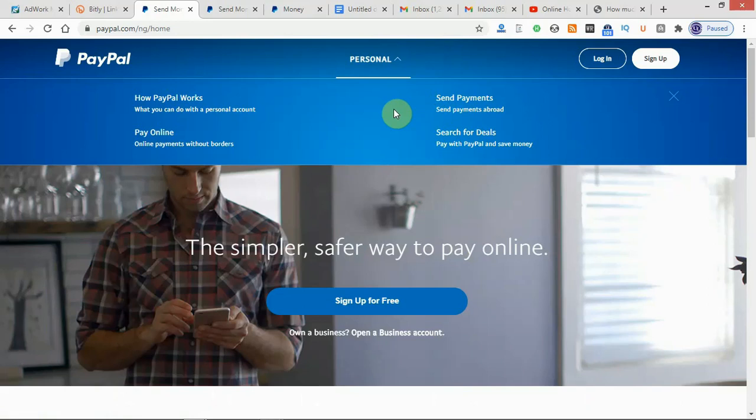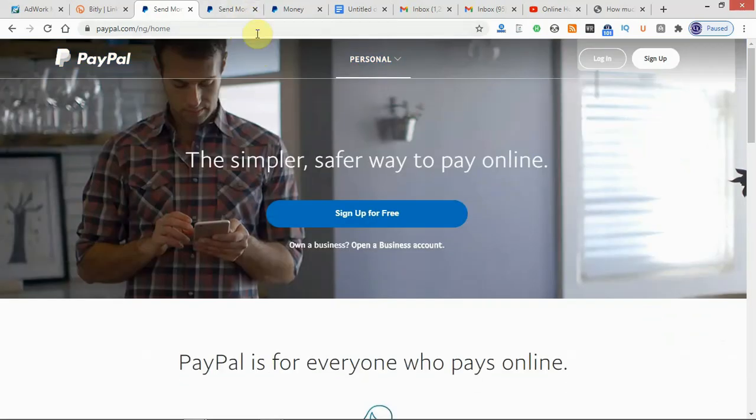So basically what we are going to talk about now is how you can sign up for a PayPal account and get paid wherever you are in Nigeria. A lot of people are registering for PayPal through other countries like South Africa, UK, and all other countries. So I am going to show you how exactly you can open it with no stress.